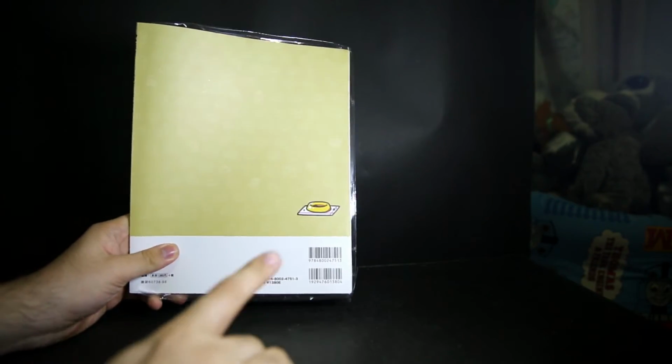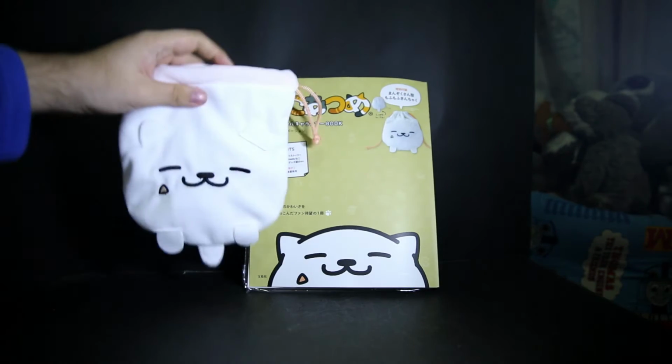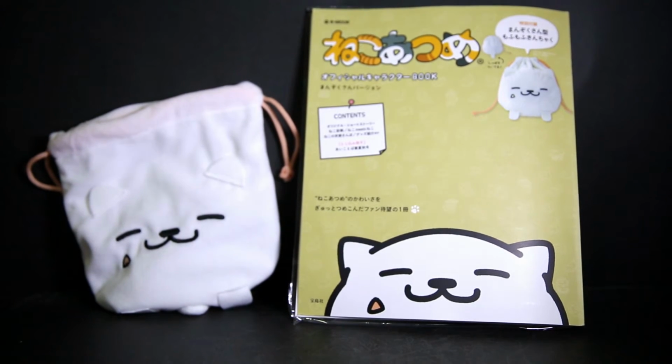Here's a look at the back of the box. Of course, he's eating all the food because he's a fat kitty. So there you go. Just a little cute baggy plus book. I really didn't know what was in the book because I don't read Japanese. So I mean, the bag's kind of cool. It was what made me look at this thing in the first place. But it was more curiosity about what I would see in the book that made me decide to finally pick it up.